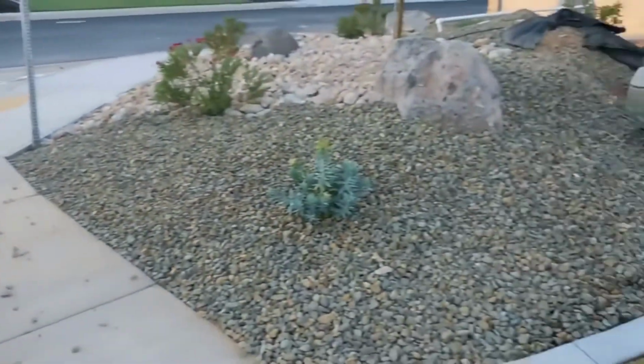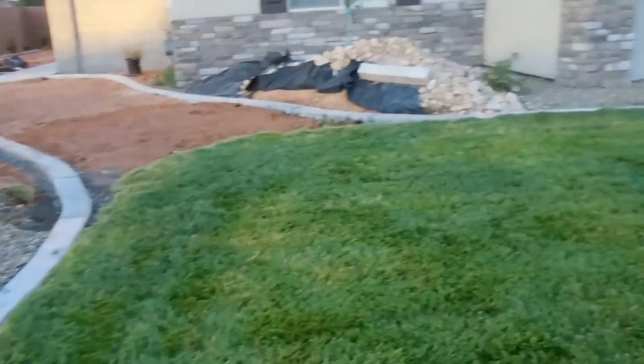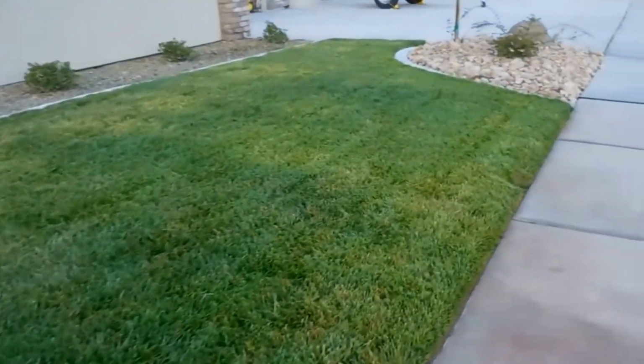So that pretty much completes the walk around for this stage, which was mainly the starting of plants.